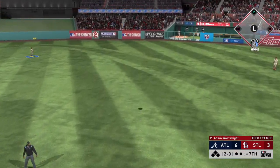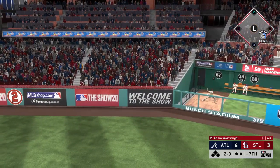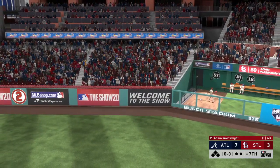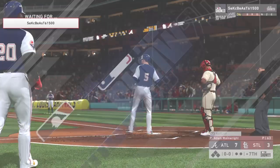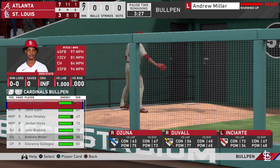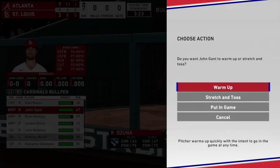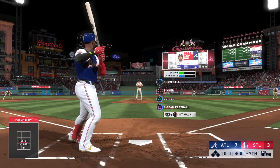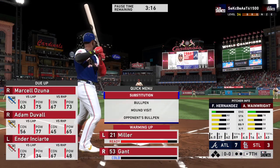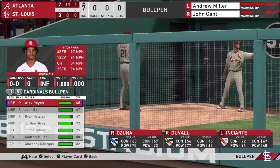Now, oh my, this ball is crushed. Look at it go! Gone to lead off the inning. Now batting, designated hitter, Marcell Ozuna. Now time is called here as we'll get a trip to the mound.